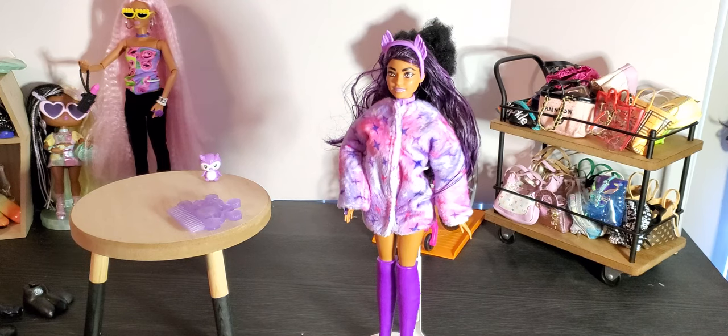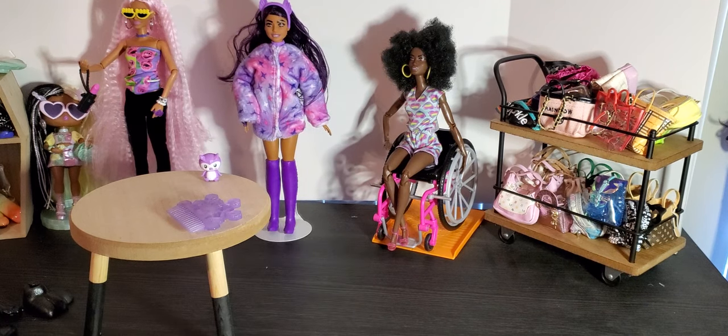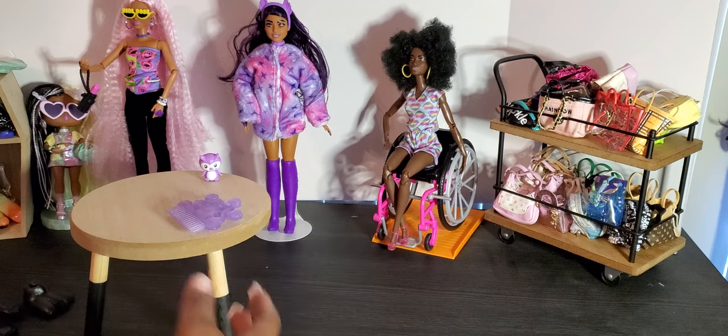And if I had to look at both dolls so far, I'm definitely going to give the Cutie Reveal a 7. And I'm going to give my Made to Move doll definitely a 9. I mean, she's got a Made to Move body. How could I not? Right.